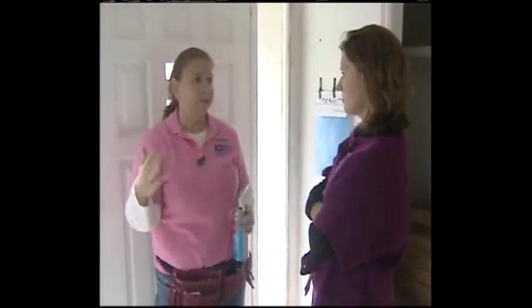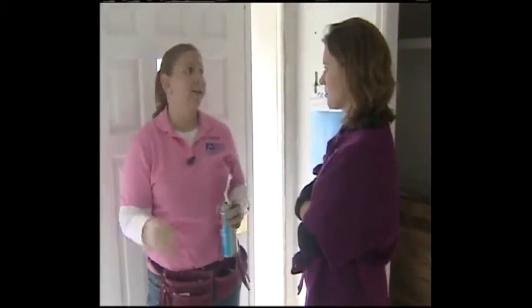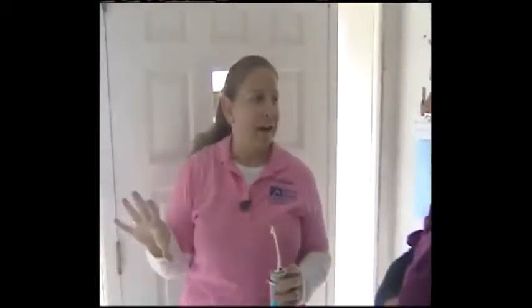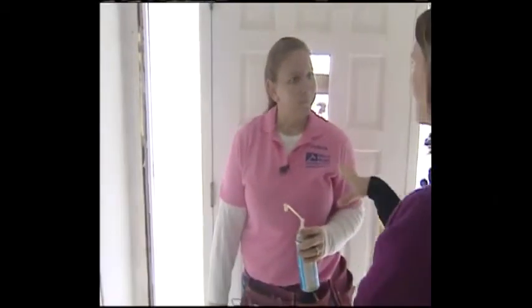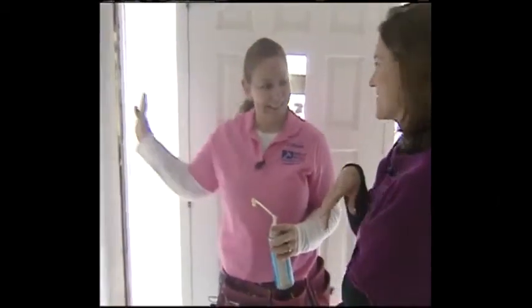The average home has a 4x4 square area if you add up all the little cracks and crevices of cold and hot air coming through it. So if you go around and do little things like this, it's going to really help you during those winter months. So if you can't do the windows and doors right now, you can make those little changes.